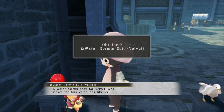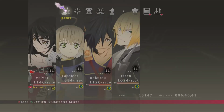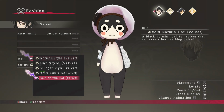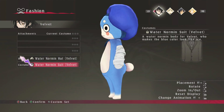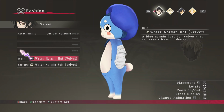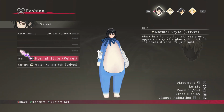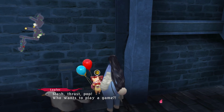Water Norman suit. And it's only for Velvet, because I beat it with Velvet. So if I want to get the entire party... Oh my God, I could get the entire party dressed up in Norman suits. Her ice-cold demeanor. Woo. Oh my God, look at that! Look at her tiny head!